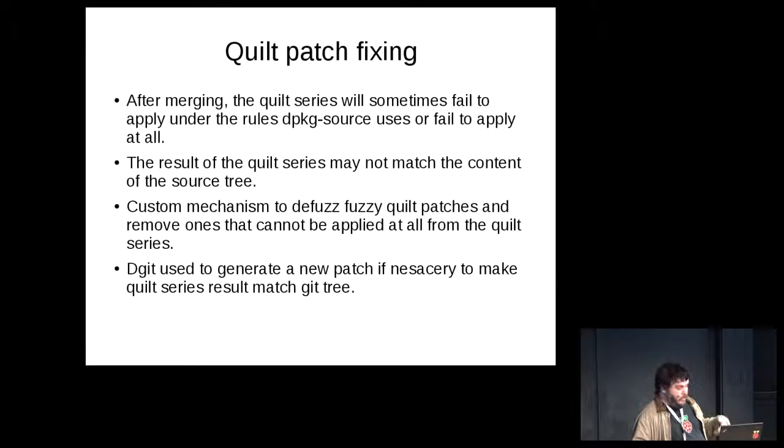Or sometimes the patches won't apply. Sometimes they'll apply but give the wrong results. We need to fix that up. And the way we do that, again, pretty hacky. I could probably improve this, but it doesn't come up that often. Most of the time the patches do actually apply.